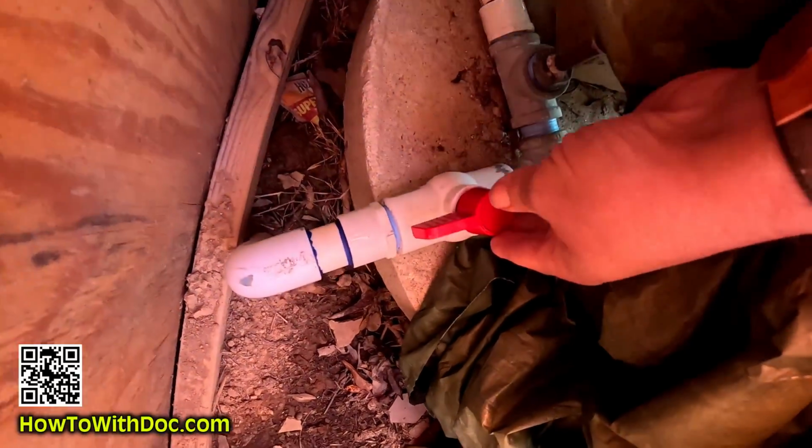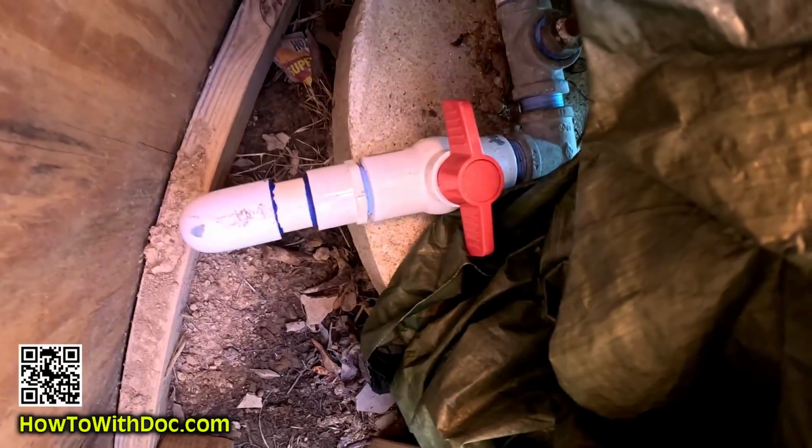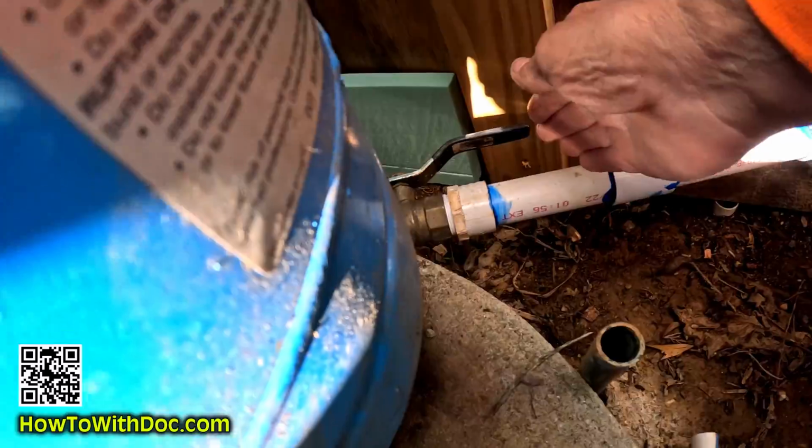See that valve right there? Oh, that system is now off. Got it? Different valve right here. Oh, that system is now off.